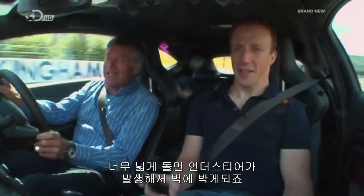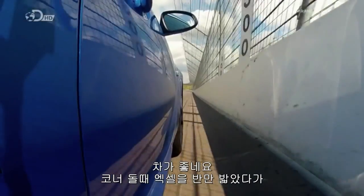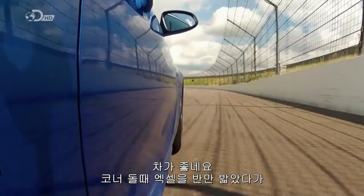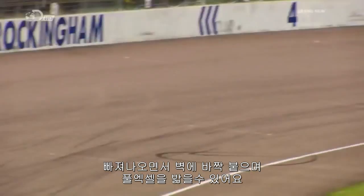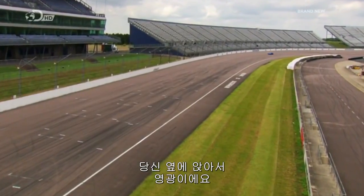If you get out wide, you feel it's going to understeer straight up into the wall. This is good. I'm only actually coming half out of the throttle turning into turn 2. And now I'm back to full power. Up to the wall. I don't like that bit. I'm glad you're sitting quietly. You're more scared than I am, I think.